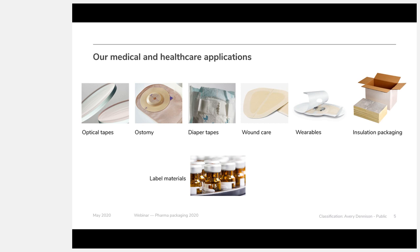To finish, something that has nothing to do with self-adhesive material, insulation packaging. We are also manufacturing vacuum insulation panels that are used to build insulation packaging used for the transportation of medicine, specifically all the biologics. So now we're going to focus on labels, but perhaps before, Eva, do we have some questions?